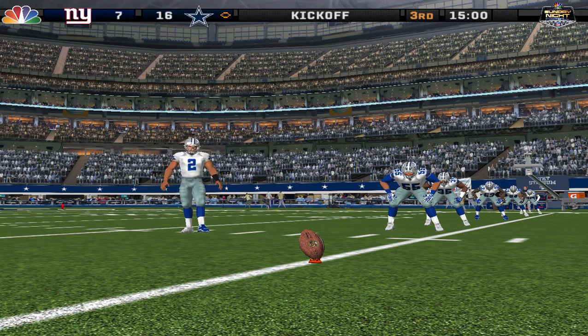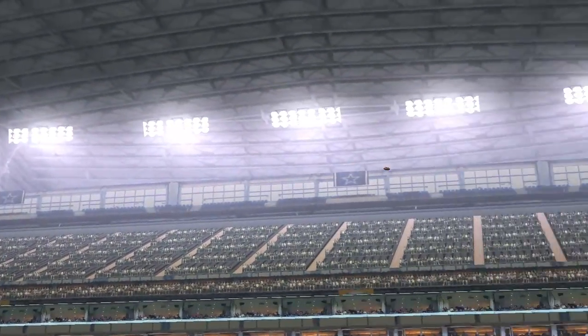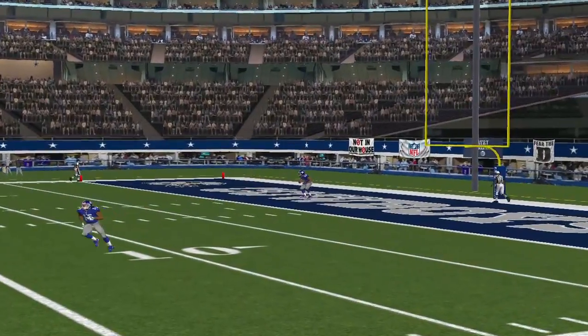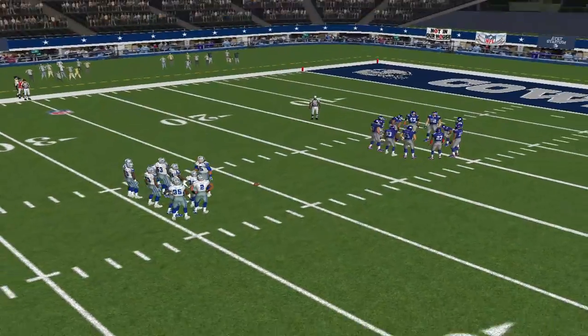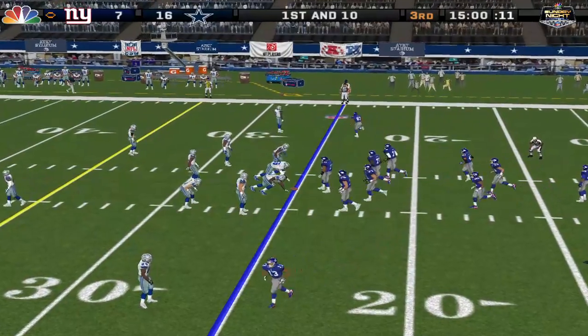And we're set for the 2nd half. Dallas will be kicking off to start the 2nd half. Sends it sailing. Back to return. This one is fielded by number 12. This is where you want to respond quickly, or this could turn into a battle for field position.